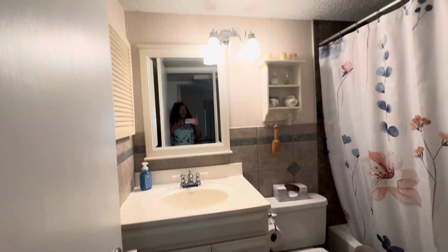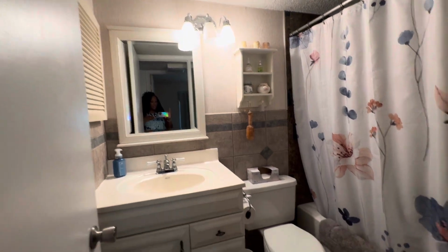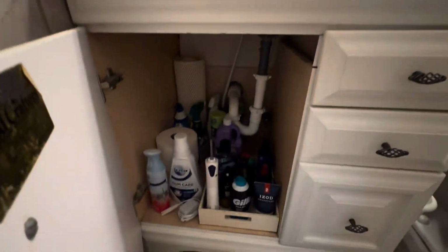I would definitely, personally, I would have to update the lighting in this house so that it's a little bit brighter. But they have done some updates like the bathroom, the vanity. Although they're older now, these were updated features. They updated the tile here in the shower. You've got a tub. And there's your faucet, shower head. Under the sink, nice and neat.